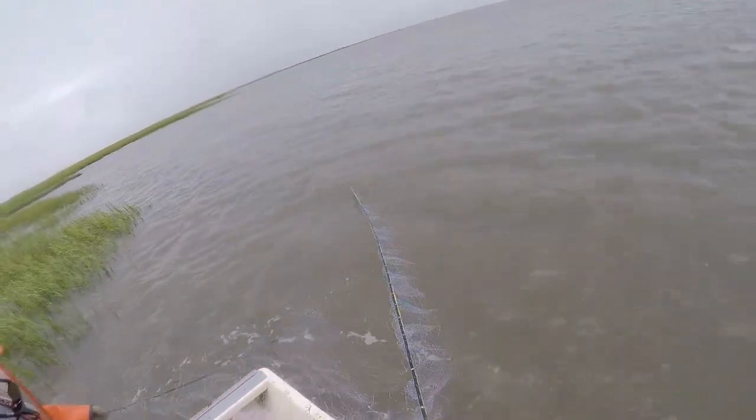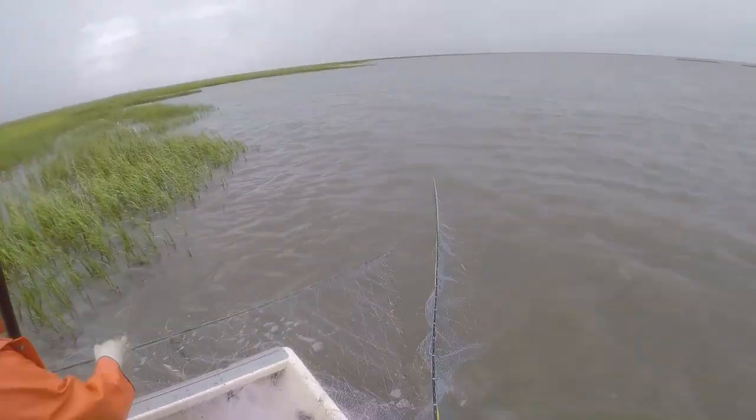Southern kingfish. Oh yeah, what we call, I mean whatever, most whiting typically.